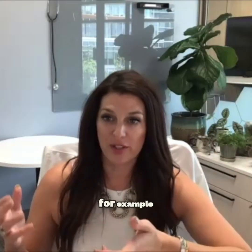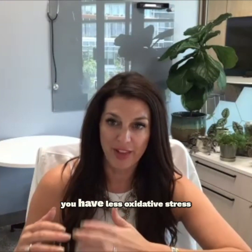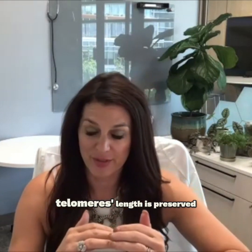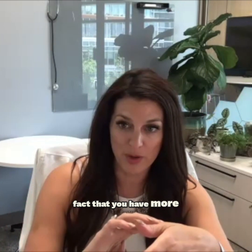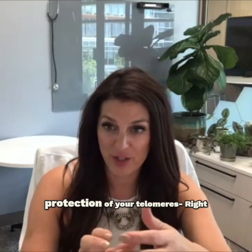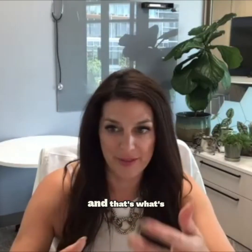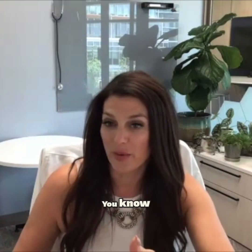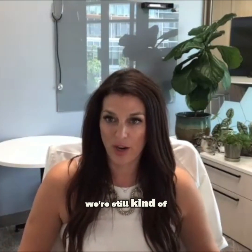Like for example, is it the fact that you have less oxidative stress that is why the telomere length is preserved? Or is it the other way around? Do you have more protection of your telomeres, and that's leading to more efficient DNA repair, and that's what's causing the net effect of less oxidative stress? How those things play into each other, we're still kind of teasing out.